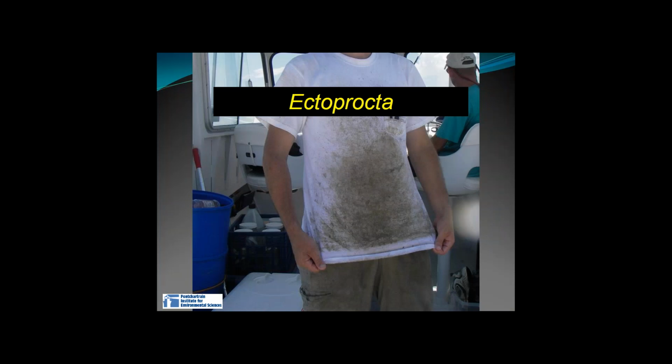This is a bacteria, I think, or perhaps a protozoan, excuse me. But it grows commonly on crab traps as well as you pick it up in the gill net and other fishing gear, and it gets on your clothes. So your white shirt is a collection device.